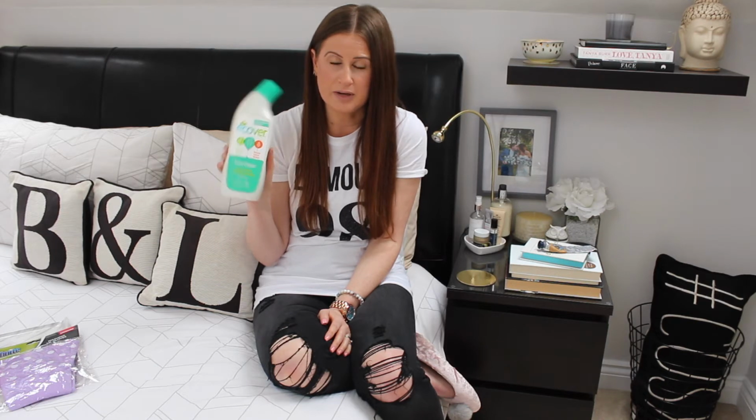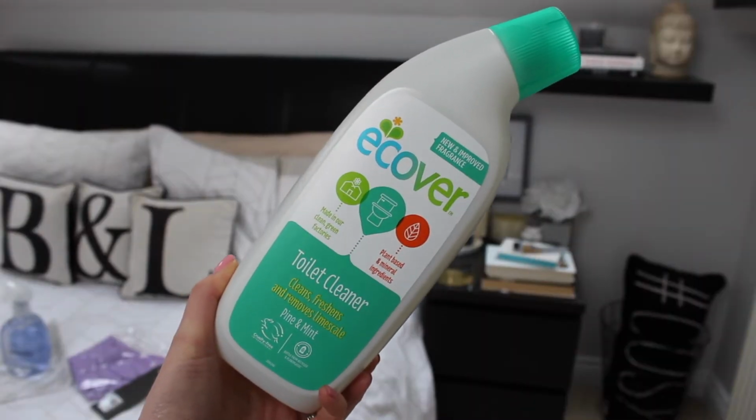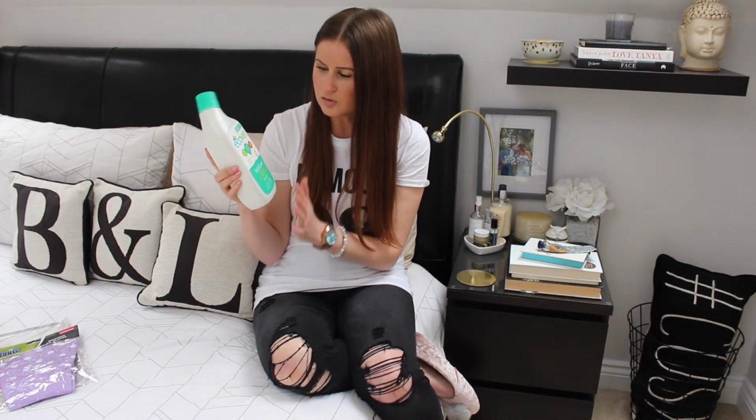And I was actually on the hunt for a toilet cleaner that wasn't a bleach, and I found this one by Ecover, I think it's called, and this is the pine and mint scent. This was in Sainsbury's and it was actually only £1.50, so I thought I would give it a go. It's actually cruelty free. Let me know if you've used anything from this brand before. I'd love to know because I've seen a lot of things that look quite appealing, and I have just been using the Method products and Cleanology products, but I'd also like to try more from this brand. So let me know if you have any recommendations.